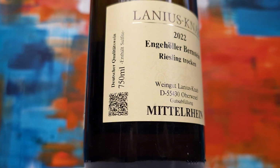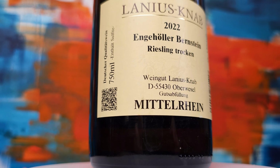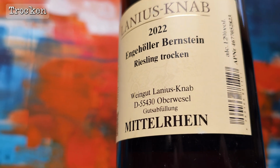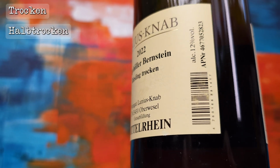So where a Prädikat level allows for variation of sweetness, for example in Auslese, which can be from dry to sweet, you will sometimes, but not always, see other terms used to give an idea of the level of sweetness. These are words like trocken, dry, and halbtrocken, half dry or medium sweet. As well, there is an unofficial word, feinherb, that is often used in place of halbtrocken in order to contradict the negative stigma that surrounds the once low-quality halbtrocken wines.